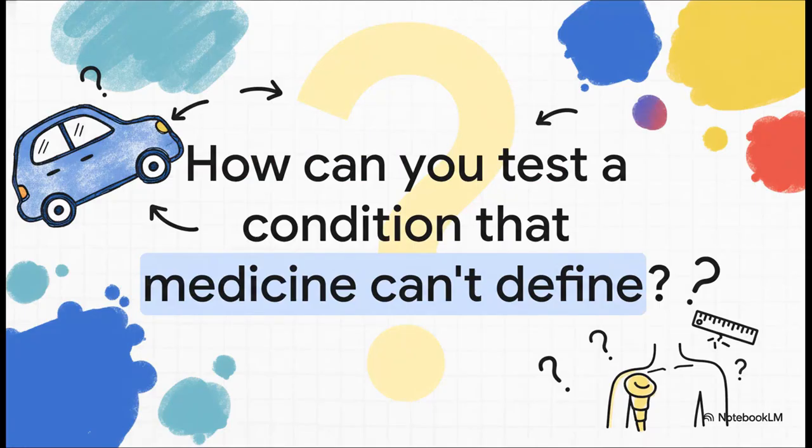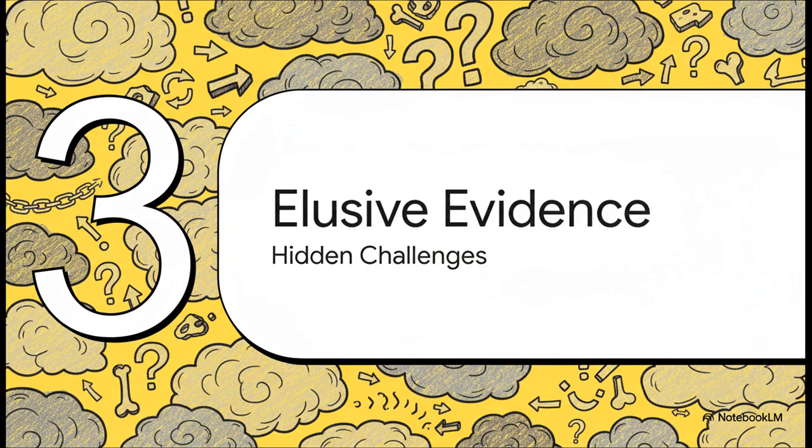And this brings us right to the heart of the matter. It's a critical question. How can we possibly develop an accurate test for a condition when the scientific community can't even agree on what that condition is in the first place? It's like trying to design a test to find blue cars when no one can agree on what the color blue even looks like. So this really reveals the hidden challenges that make good evidence so hard to find. It's not just one thing. It's a combination of all these factors that create this fog of uncertainty in the research.